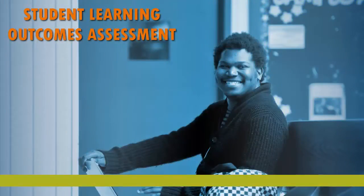Student Learning Outcomes Assessment. Prince George's Community College has a comprehensive process for the assessment of student learning. Instructors play a key role in every aspect of the process, from the creation and revision of assessment tools to the design and implementation of interventions based on assessment data. As a new instructor at PGCC, you are expected to familiarize yourself with the process and be prepared to actively participate whenever your course is scheduled for assessment.